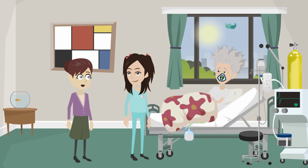Can you tell me why he had to be admitted this time? What is wrong with him? He is so much more confused than usual. He is admitted for urinary tract infection. They will investigate the cause of his illness.